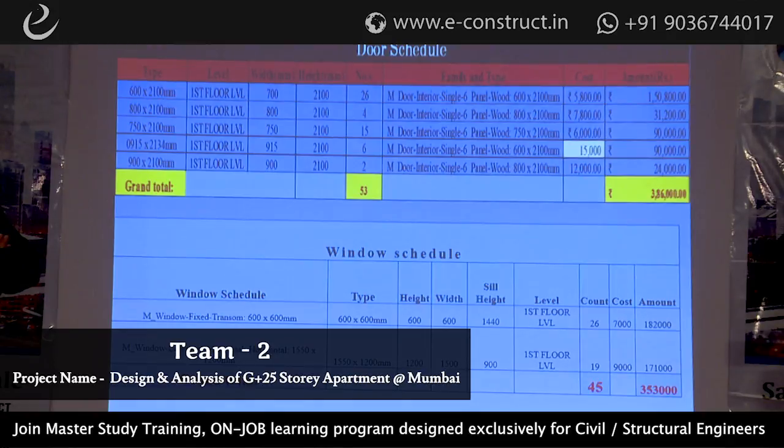This is the door schedule, and this is the window schedule. In the door schedule we have put 5 types of doors, meaning 5 sizes of doors, where we have used only panel wood doors. This is very economical. We have also used 2 types of windows, 2 sizes of windows, where we have used only transom windows.